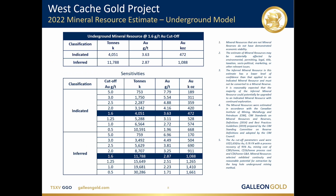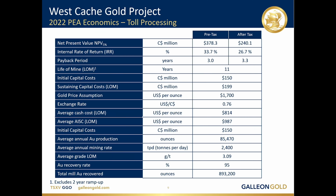Now, if you look at the numbers here, you can pick your numbers on cutoff grades and whatnot. We used 1.6. Could you drop the cutoff with the advance in the gold price? Sure, you could. But if you add the two numbers between indicated and measured, which you're not supposed to do in the market, you're not supposed to have them together, but it's 1.56 million ounces there. Now, these are the numbers that were turned out. 378 million at a 5% discount rate.